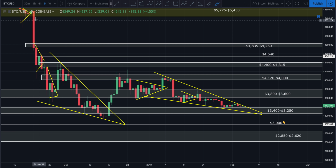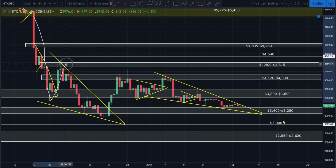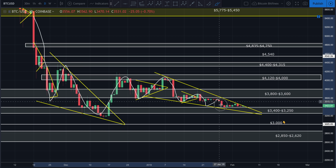Looking at the overall pattern, guys, we can see that Bitcoin's been following this pattern: dropping, coming up, dropping a little bit less, coming up, dropping a little bit less, coming up, and then dropping a little bit less coming up here. We're getting to that point, kind of like that Russian doll where it keeps getting smaller and smaller, but the doll is the same pattern. We're seeing where it may drop again here, hit this point, and where are we at?